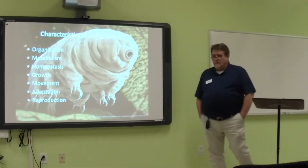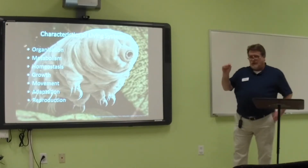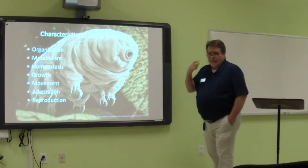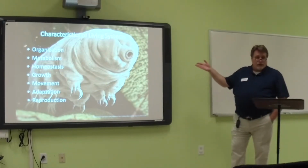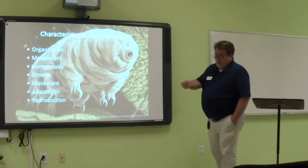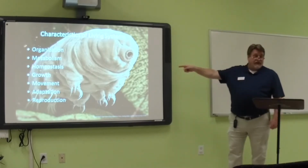And they survive everything. Yeah, some of them, and you could probably see one with the naked eye, but it's going to look like just a little dot. You really need some kind of magnification to see them. The common name for these guys is water bears. And like John said, they can survive. When you talk about survival, those guys can survive anything.